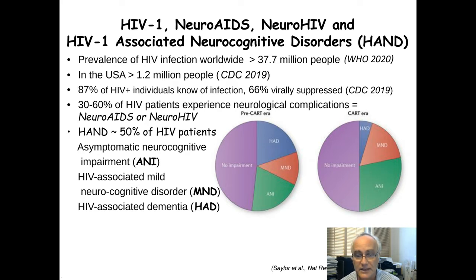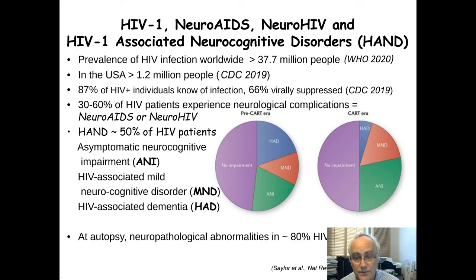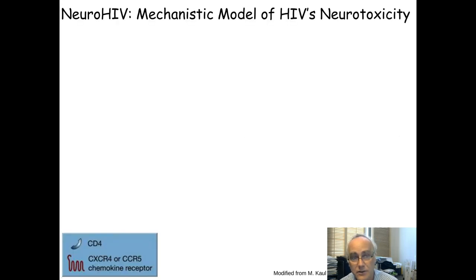Now, what happens is that at autopsy, and luckily a lot fewer people come to autopsy, we still see neuropathological abnormalities in about 80% of those patients. And these abnormalities are still the same as in the pre-cART era: loss of dendrites, synapses, and pronounced gliosis. That means activation of the non-neuronal cells in the CNS. So how does that work?